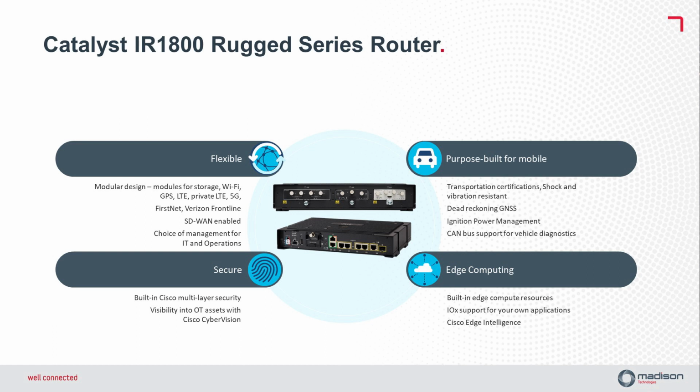CAN bus communication. IR 1800 supports CAN bus communication, a reliable serial bus standard that is commonly used in vehicles, enhancing its compatibility and connectivity. It also has edge compute technology, which is IOX. It's the operating system that gives us the ability to run Docker-based application to transform the real-time data for processing.